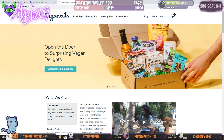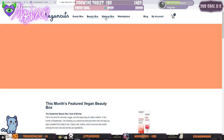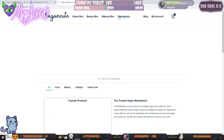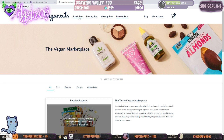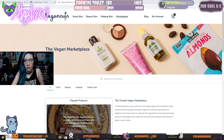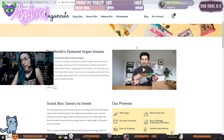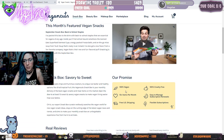So they have a snack box, they have a beauty box, they have a makeup box as well, and they have a marketplace, which is really, really cool. I got the beauty box recently. That's the first one I opened, and it was really cool. I want to get the snacks box at some point because I love snacks, and I want to see what they have. And it's 100% vegan, 100% cruelty free.